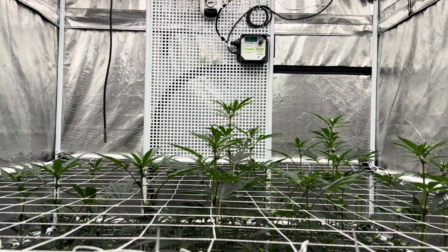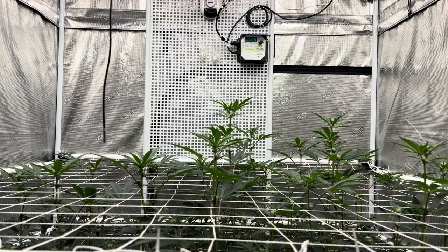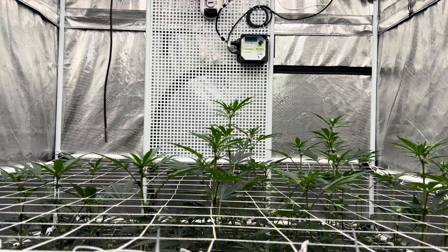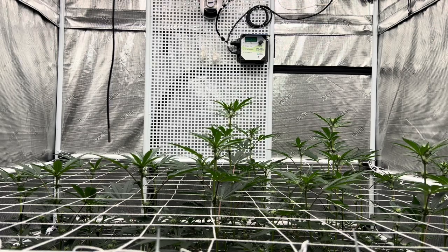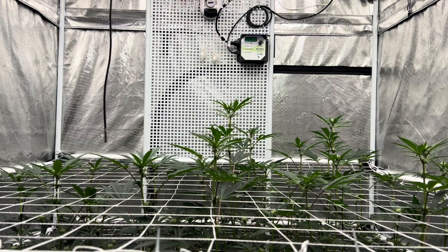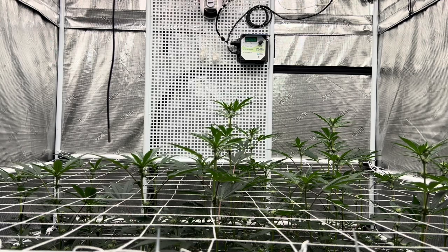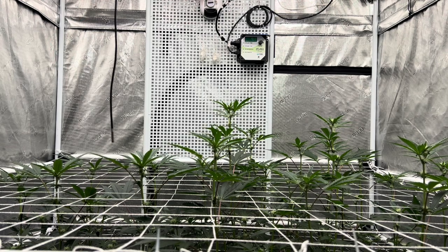So hopefully in another couple weeks, these girls will get situated, be done with their stretching, and we can really get a decent PAR number of where we're gonna sit these girls. And I've done my best to get in here and make some adjustments to my ratchet straps. But to be honest, guys, I've said this in other videos, it's very hard to adjust that light once you have it to a certain height, because it's very complicated to get it to sit even.